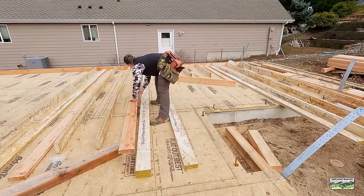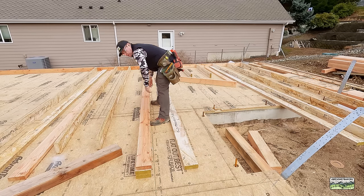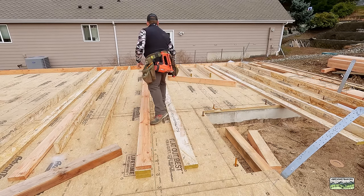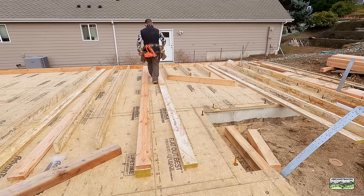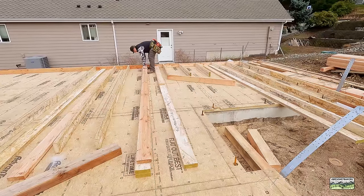Nice. You could build these on sawhorses, but because they're so long, they flop around and the nails don't set as well. So this way I can stand on them and I can basically force everything to be straight. Plus, I like not having a hose in this case. I hook it on my belt, which stays more centered and it doesn't drag.